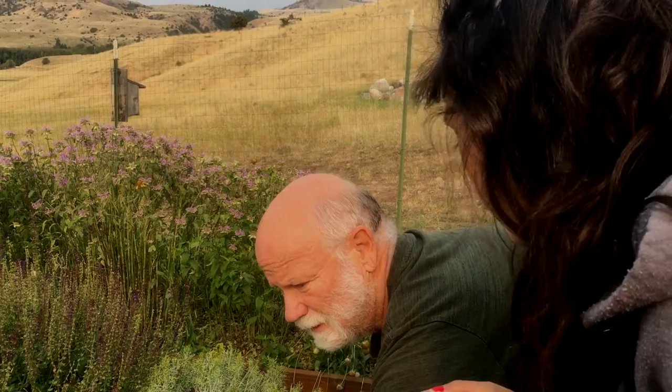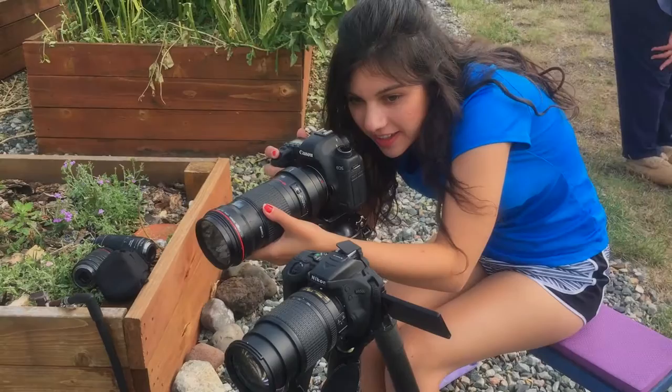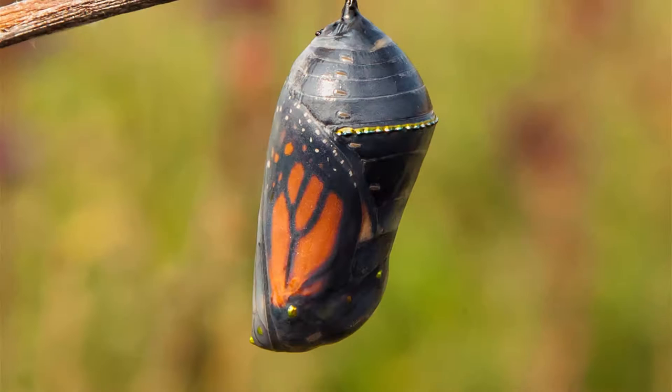Taking pictures was a bit nerve-wracking. There were so many of them. So we all had to watch them carefully to see which one was going to emerge first, so I could quickly swing my camera around to get the best shot. As much as I would have loved to say to the little guys, action, time to come out, just not happening. So I had to just be patient and let nature do its thing.